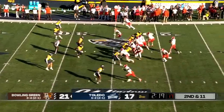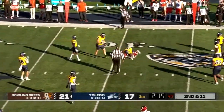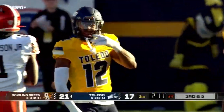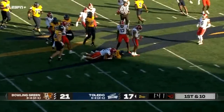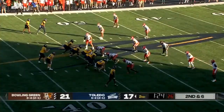Second down and 11 now for Connor Bazelak. He's going to gun that in route. Well, Malcolm Johnson made the grab. They'll start from the 40-yard line. This is Wallenzak. Tough run. Got seven before he got pulled down.